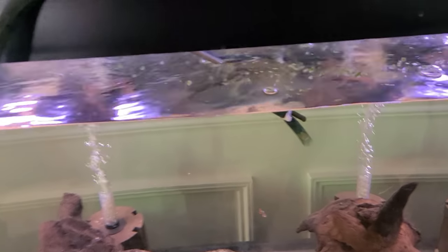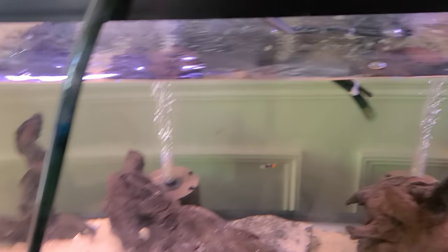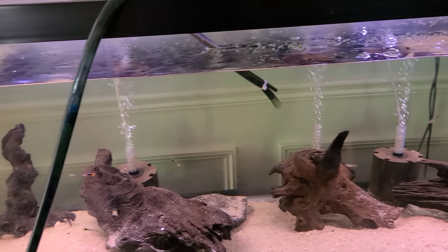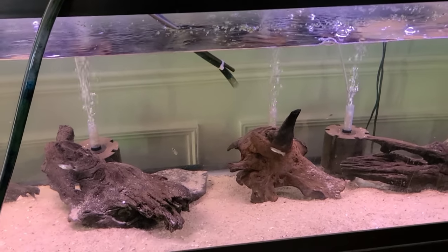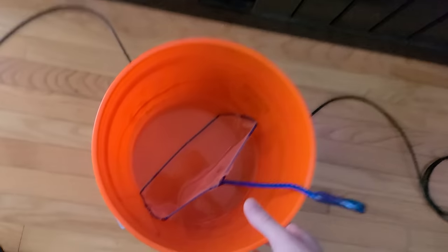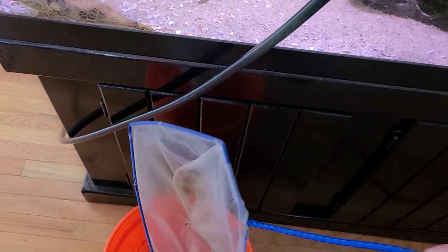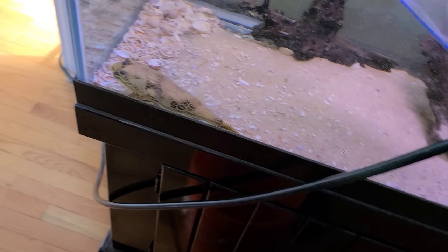And while I'm at it, I have a hose in here. I'm just draining some water. I'm gonna do a small little water change while I'm at it, grabbing him out. So I'm also gonna clean some of these sponges. I just filled a bucket with some tank water so I don't have to carry him downstairs dry. Let's see if we can get him out of here.